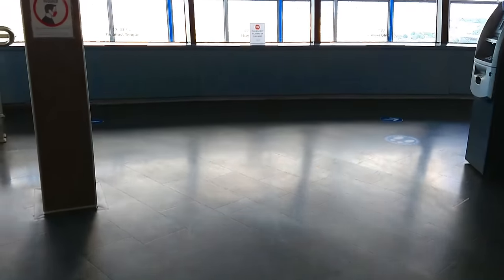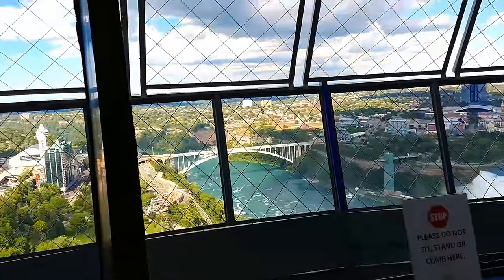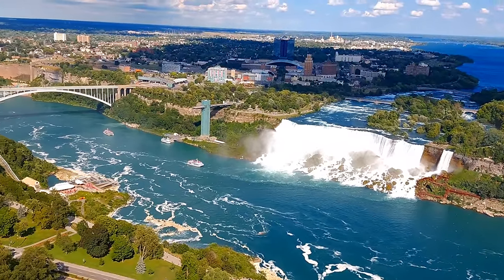Skylon Tower offers 360 panoramic views of Niagara and the surrounding areas. It's a good idea to buy the day-night ticket for a few dollars more because the views are just as beautiful at night as they are during the day.